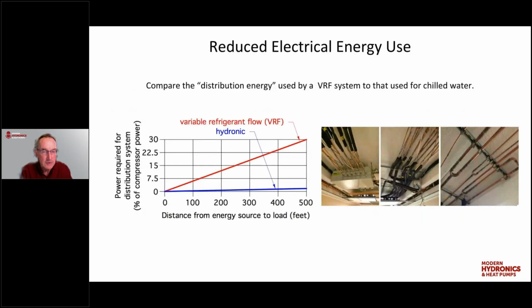Now, of course, variable refrigerant flow systems are definitely out there today, and their smaller cousins, so to speak, the ductless mini split systems. And one of the, I'll call it quote unquote, arguments I've heard for using these is that there is no pump required. A hydronic system, you need to have a pump or a circulator to move that fluid. Well, that's a little bit misleading, because to move that refrigerant through all that tubing, that requires compressor input power. And what this graph is showing you is the power required as a percentage of compressor power simply to move energy through the distribution system.